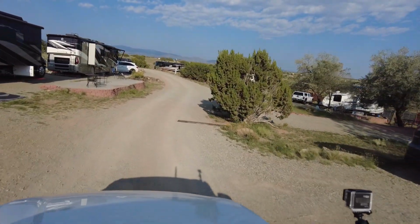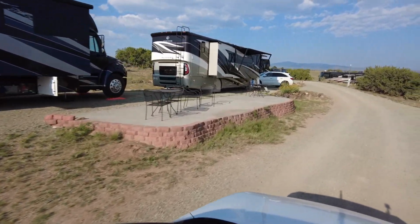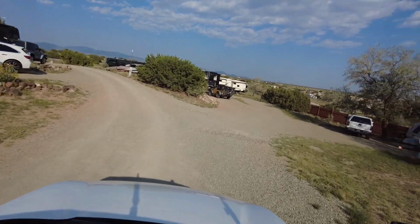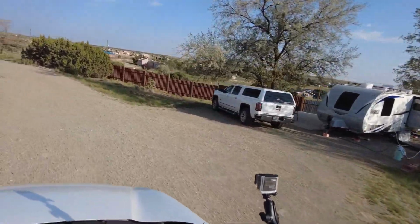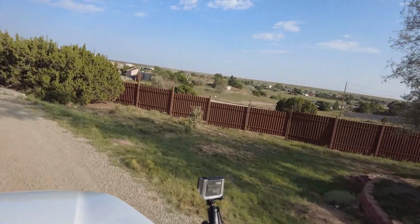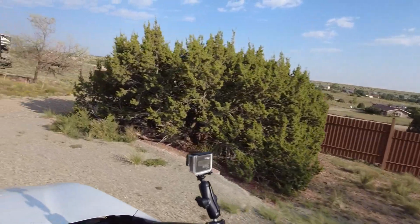These are a little bit tough right there. That's a funky setup right there. You pull in right behind your fellow neighbor. Hopefully you're traveling together. On the other side of that fence is the walking trail. There's some more back-end sites over here.